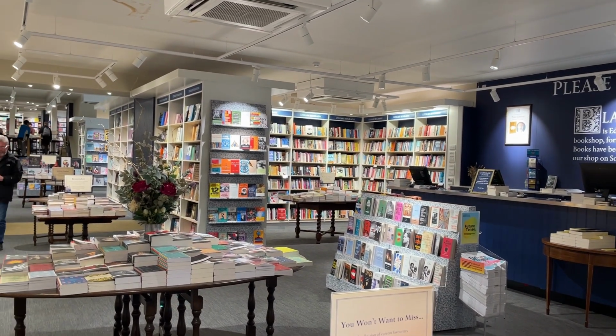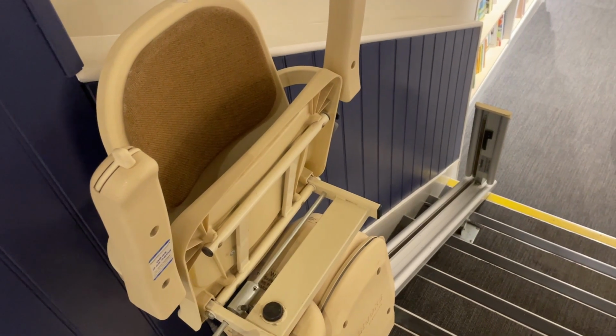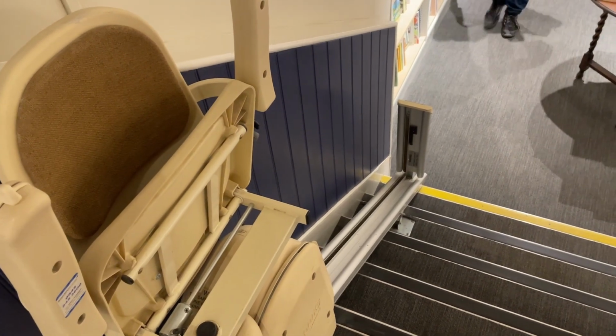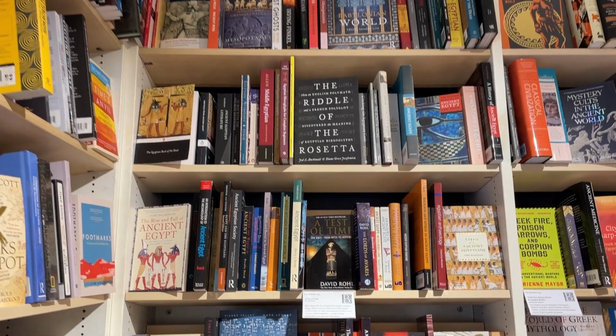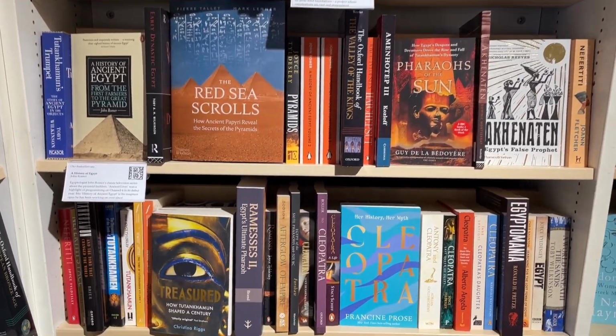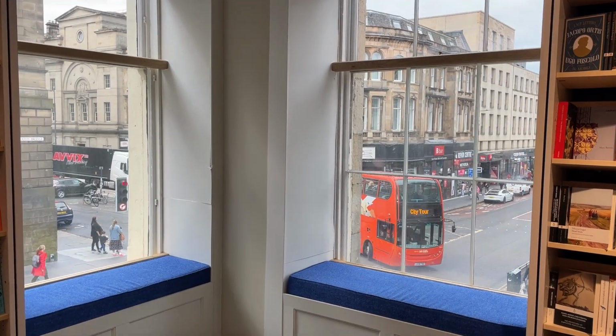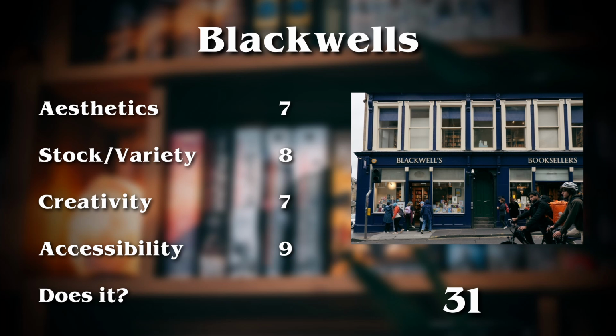Accessibility is almost a 10. They have elevators between floors, they have ramps, they have seats that go up the different staircases. However, they do have some branching rooms that don't have ramps or chair lifts. However, 99% of the shop is accessible and has a very good location, 9 out of 10.